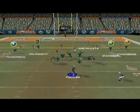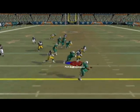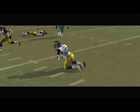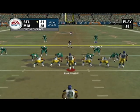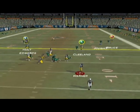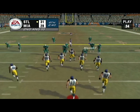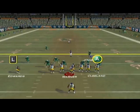6th play of this drive. Looking for a receiver. Throwing. Picked off. This defense is having a great day today. Their 3rd interception of the game. Interception now. It's 1st and 10. Warner gets set. Gives the ball off. Fakes the handoff. Rolling out to his right. With the throw. Get the ball. Set. Drops back.